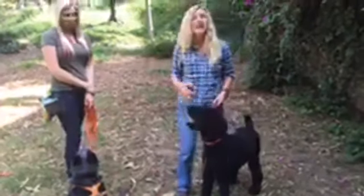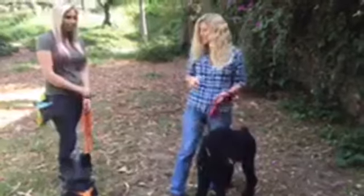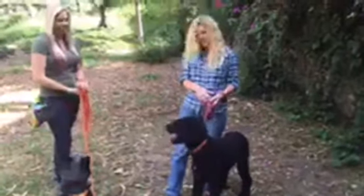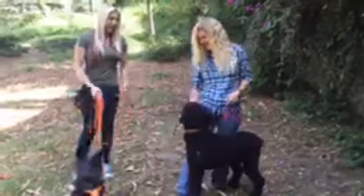Another sign of a really happy face, in addition to those soft eyes, would be the ears. Check out Simon's ears, and what do they look like to you? I would say relaxed. Relaxed, right? Hi, Simon.